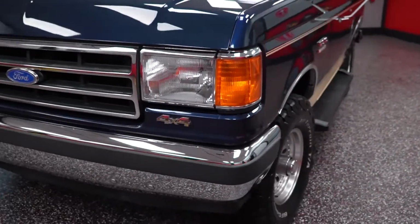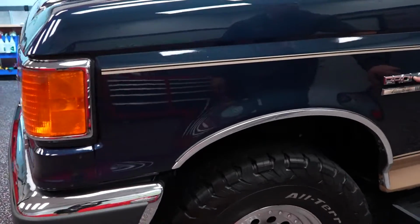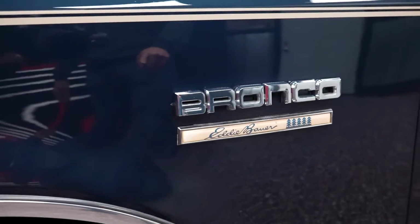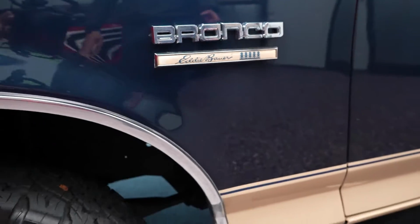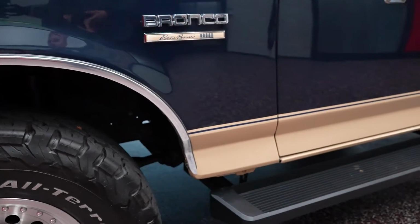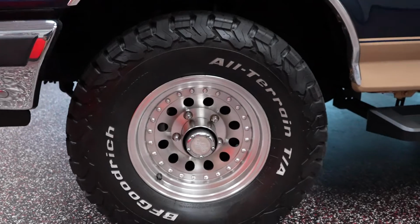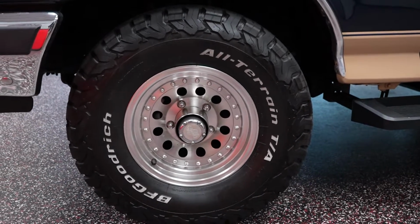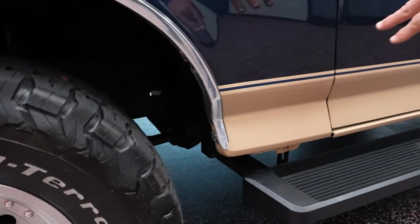Stepping to the driver's side of the vehicle, a couple things. First of all, Bronco in nice shape. Eddie Bauer edition in nice condition, so those logos are original and are in good shape. By the way, not only are the miles original and the Carfax clean, but the vehicle also spent the majority of its life in Alabama. So it's nice and solid underneath. We'll show you that in this presentation as well.